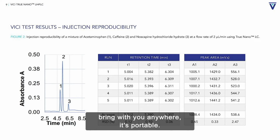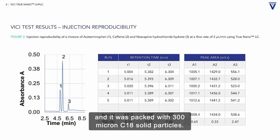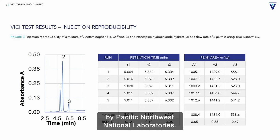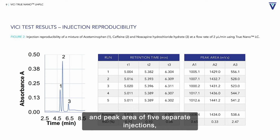It's portable. So we used a short 10 centimeter column with 150 micron ID, and it was packed with 300 micron C18 solid particles. This column was provided to us by Pacific Northwest National Laboratories. Looking at the percent RSD of the retention time and peak area of 5 separate injections, you can see that we have good injection reproducibility.